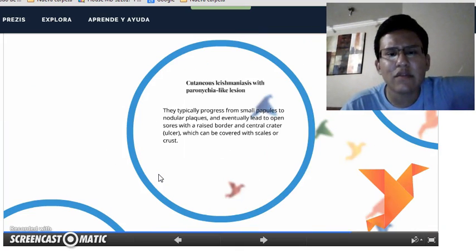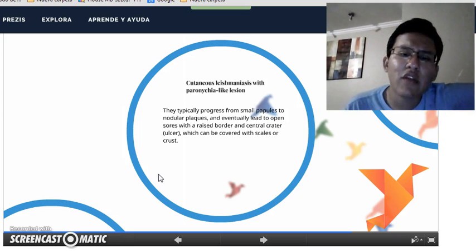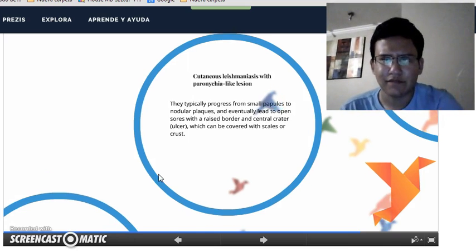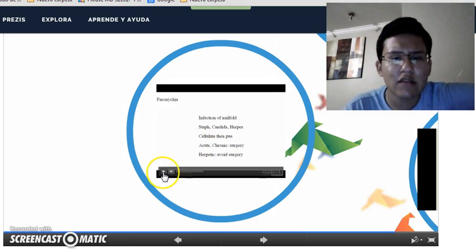Cutaneous leishmaniasis with paronychia lesion. They typically progress from mild papules to nodular plaques, and eventually lead to open sores with a raised border and a central crater ulcer, which can be covered with scales or crust. Paronychia, here we're going to see the last video.